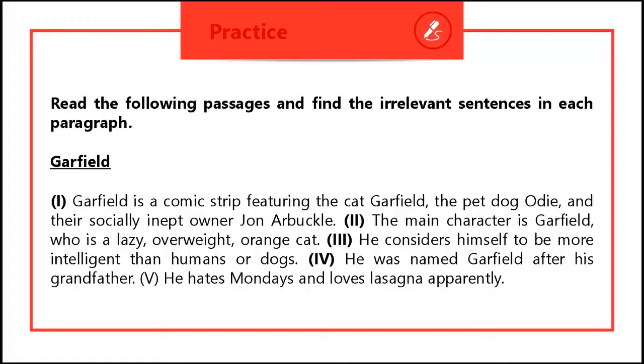Okay. So what do you think? What is the irrelevant sentence? Wow, okay, 5. 1, 3, 5. That's interesting because basically I would guess this is something subjective, but let's get the idea.